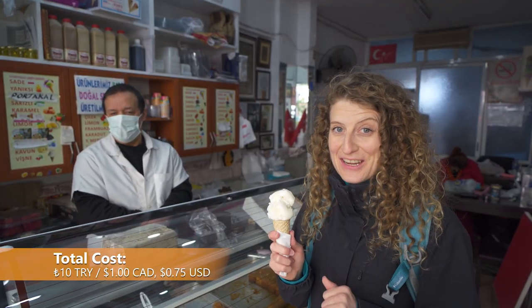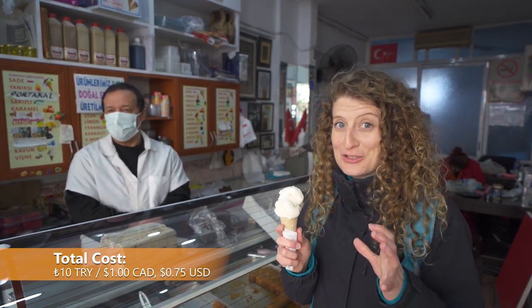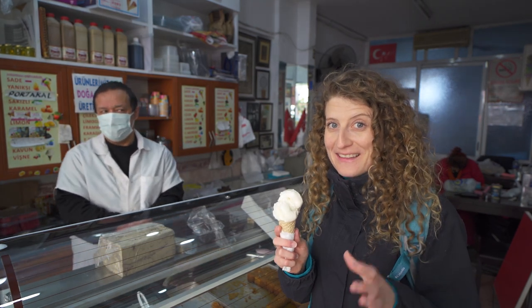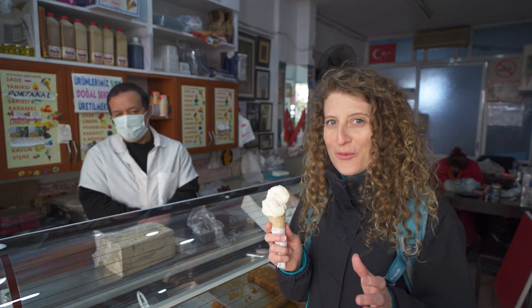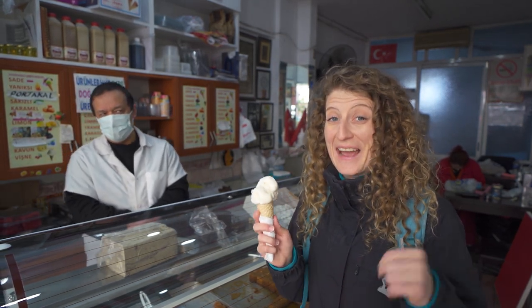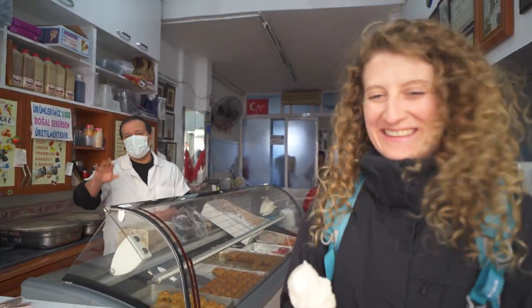Antalya. Turkish ice cream. If you come to Antalya, you definitely have to come to Feya's Dondurma to try their special burnt ice cream. It really tastes like burnt, but it is so good and so interesting. Not at all what I imagined it would taste like for an ice cream. This is really good. You have to come here to try this out. Bye-bye. Teşekkürler.